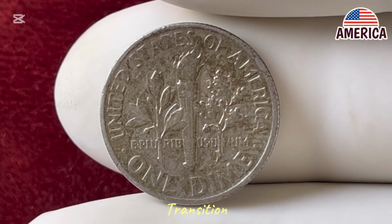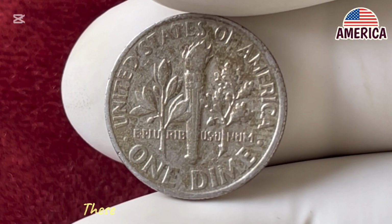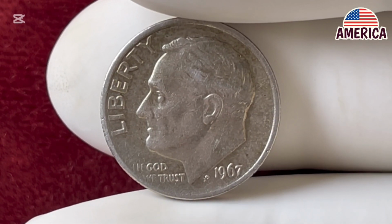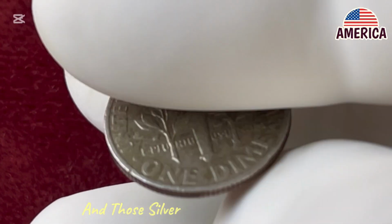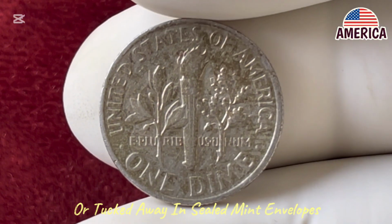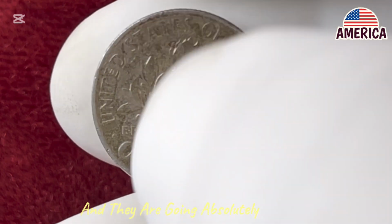In the chaos of this transition, a small number of 1967 Roosevelt dimes were struck on leftover silver planchets from previous years. These were never supposed to be used. They were supposed to be melted down, gone, erased from the minting process. But they weren't. Somehow, a few of these silver blanks were used in 1967, and those silver 1967 Roosevelt dimes ended up being included in collector sets, rolled into error bags, or tucked away in sealed mint envelopes, never to be seen again, until now, because collectors have recently discovered these coins. And they are going absolutely wild for them.